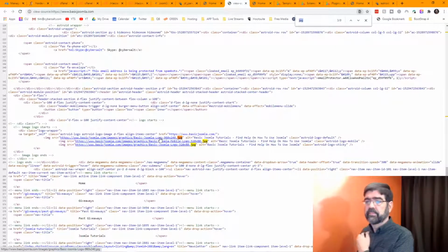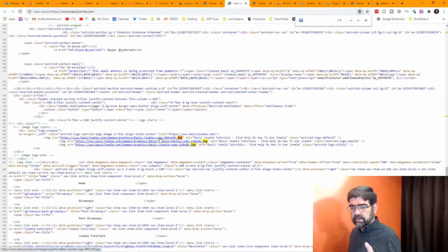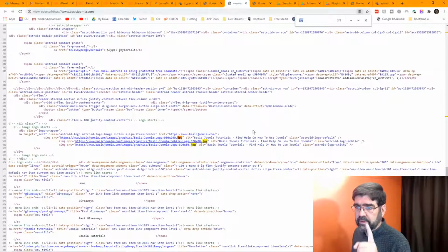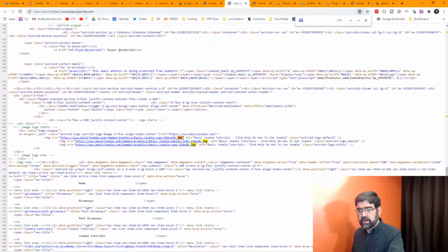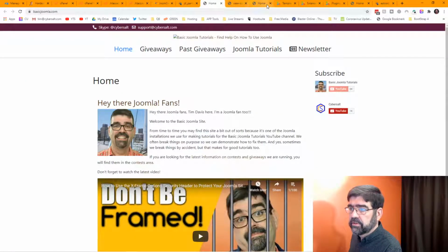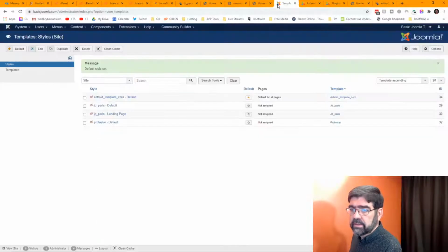Remember, this is not an asteroid thing. This is something I broke on Wednesday. I bet. Because notice these say basic-joomla.logo, and remember, we changed all that from underscore using R2H. I wonder if that is the case.